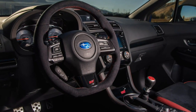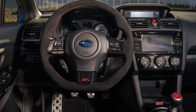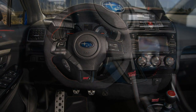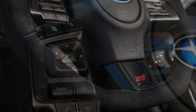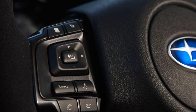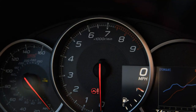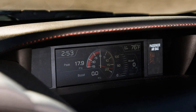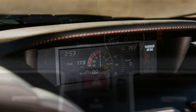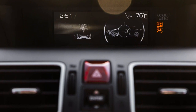The STI Type R is available at select U.S. dealers in Crystal Black Silica, WR Blue Pearl, or Crystal White Pearl, with blue making up 49% of the 500 car mix. The rarest and best-looking color is black, only 19%. If you have $50,000 plus a hankering for a rally hammer, act fast.